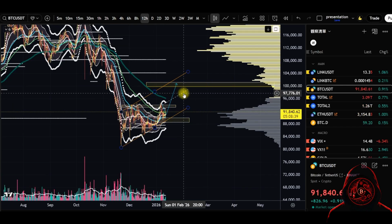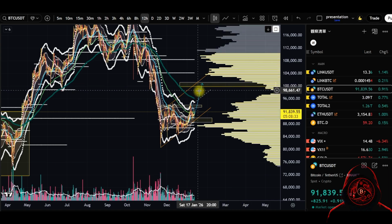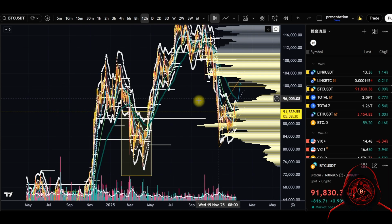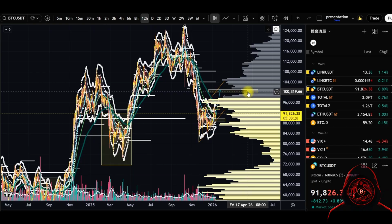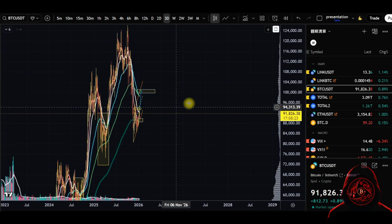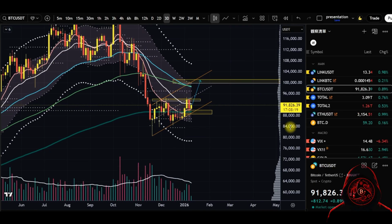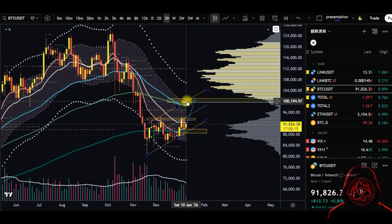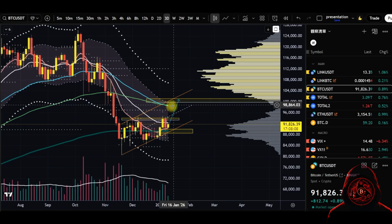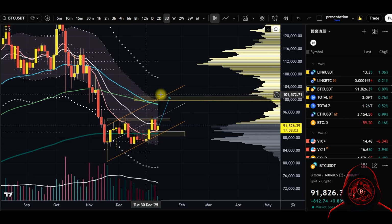Once we reach there, the price will start to run into heavy resistance. I think it should be around, we need to zoom out a little bit, should be right here around the 100K area. And I keep mentioning, if we look at the Keltner channel, this upper inner band of the Keltner channel also overlays at this area as well. See, a perfect overlay at this golden pocket I drew.